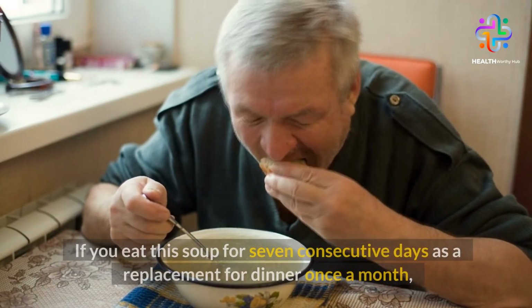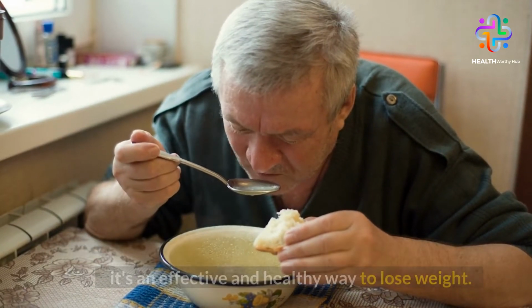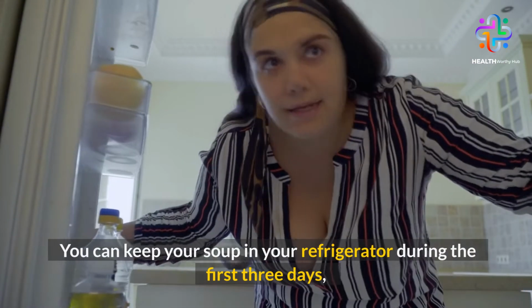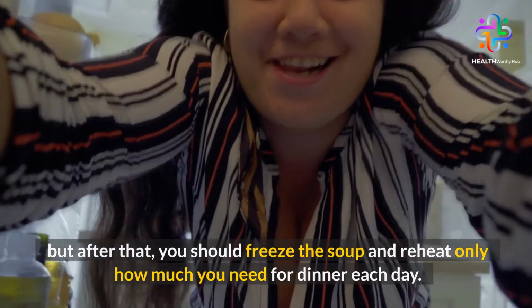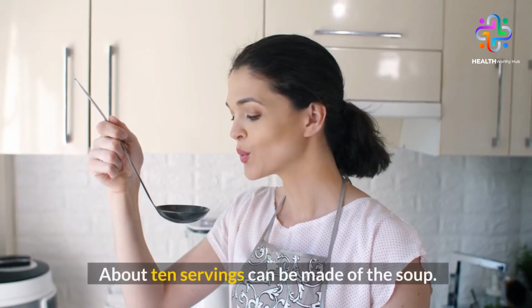If you eat this soup for 7 consecutive days as a replacement for dinner once a month, it's an effective and healthy way to lose weight. You can keep your soup in your refrigerator during the first 3 days, but after that, you should freeze the soup and reheat only how much you need for dinner each day. About 10 servings can be made of the soup.